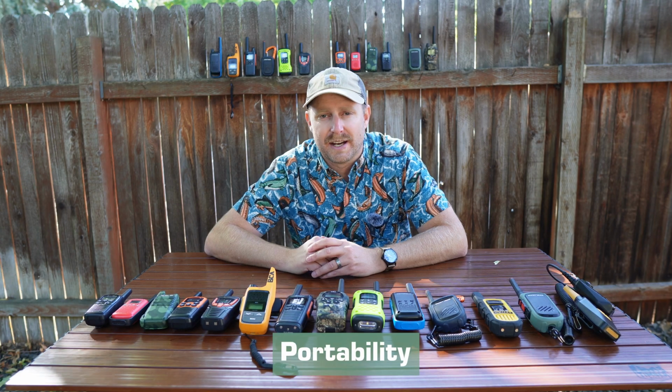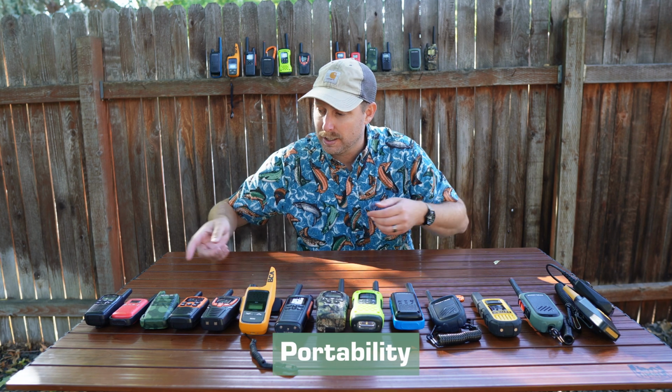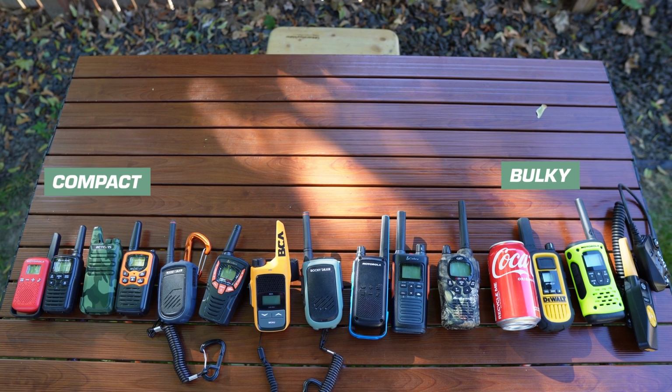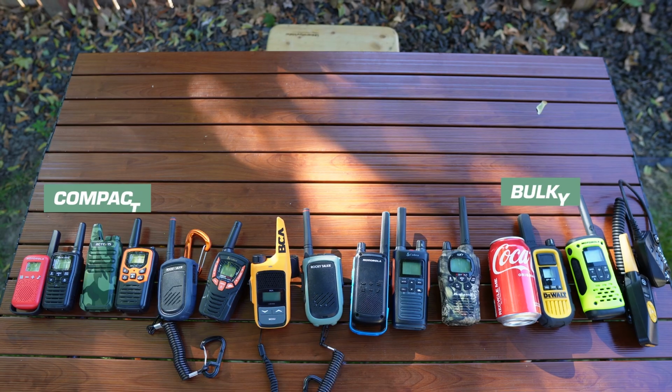When you're using a walkie-talkie outdoors, size and weight and portability are important. Here they are lined up from the lightest weight to the heaviest among these walkie-talkies. If bulk is more important to you, then here is how I'd rank them, from left being the smallest and most compact, to the bulkiest on the right.